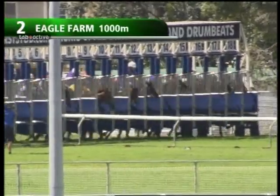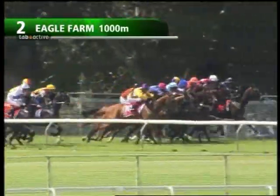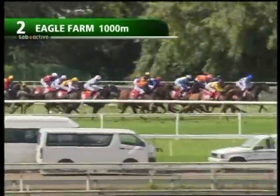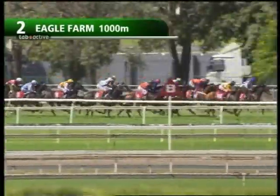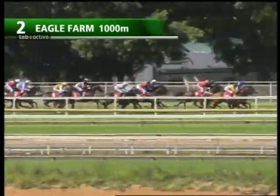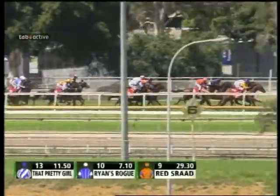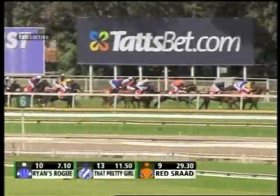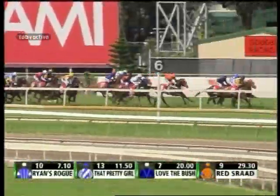Now they're right. And they're racing, and Star Drop didn't jump at all, came out at the tail of the field, and That Pretty Girl was the first to go. Ryan's Rogue, Red Sraad, Love the Bush all began quickly. Haven Angel, mustering speed, Syracuse Flyer. Dazzling Girl driving along near the fence with Crystal Kim, and then comes Avellino, Naharaya, Duchess Molly. A long way back, Doom City Dragon, and Star Drop on the fence, last.